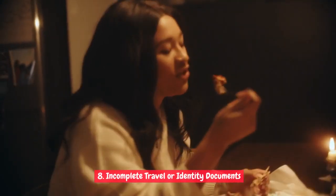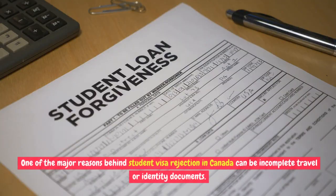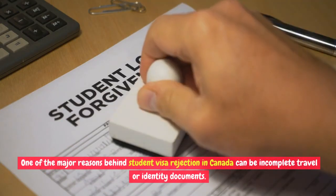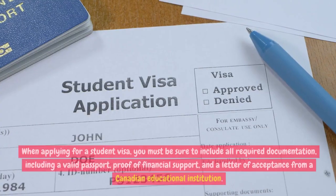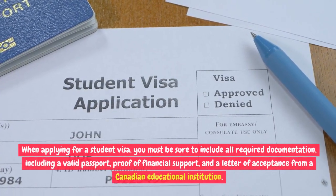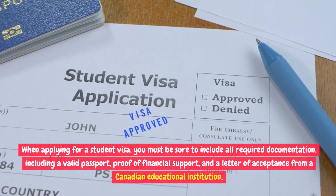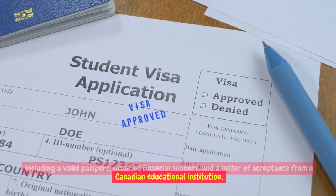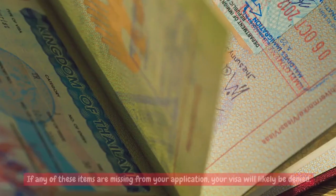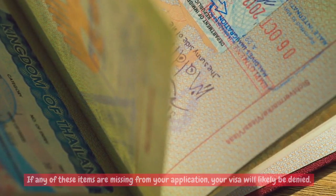8. Incomplete travel or identity documents. One of the major reasons behind student visa rejection in Canada can be incomplete travel or identity documents. When applying for a student visa, you must be sure to include all required documentation, including a valid passport, proof of financial support, and a letter of acceptance from a Canadian educational institution. If any of these items are missing from your application, your visa will likely be denied.